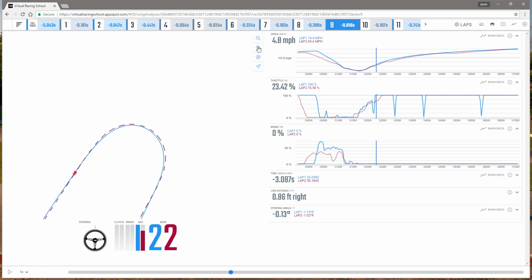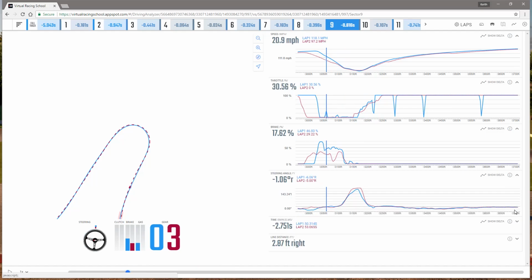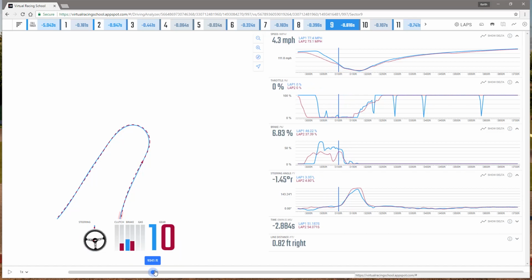If we zoom in on that, he's coming in a little shallow on the entry. Let's take a look at where I'm actually starting to turn in here and where the car is at. So this is where the turn in starts to happen. No, I think the line is fine there. Take a look.